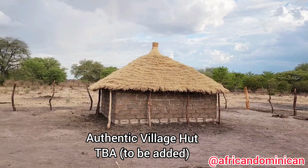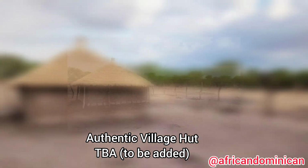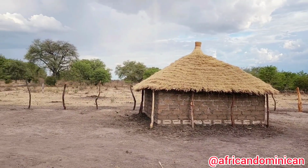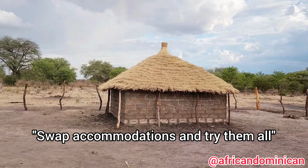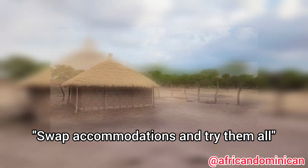Because I definitely want to be able to provide different sleeping experiences for the true village life, so that way you can really immerse into the culture. And you can even swap homes. You can sleep in a bungalow, in the diamond home, the village home, in the tent. You can get a whole full exposure.